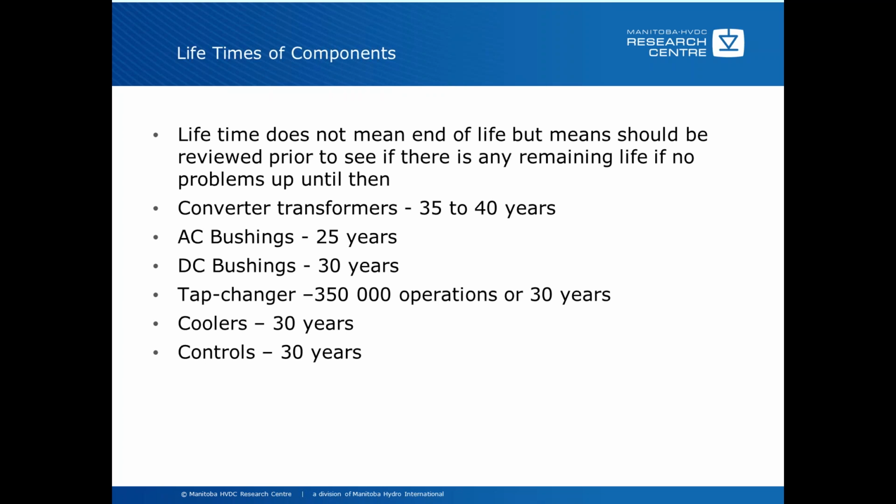So this is just a general thing that if you haven't had any major problems up till then, maybe it's time to look at this for the AC bushing, say in the 20-year period of time, to see whether or not they are going to last to the 40 years. As you can see from the numbers here, the converter transformers have a life of somewhere between 35 and 40 years, and maybe in some cases beyond. However, the AC bushings likely do not have the same lifetime. More probably in the neighborhood of 20 to 25 years.